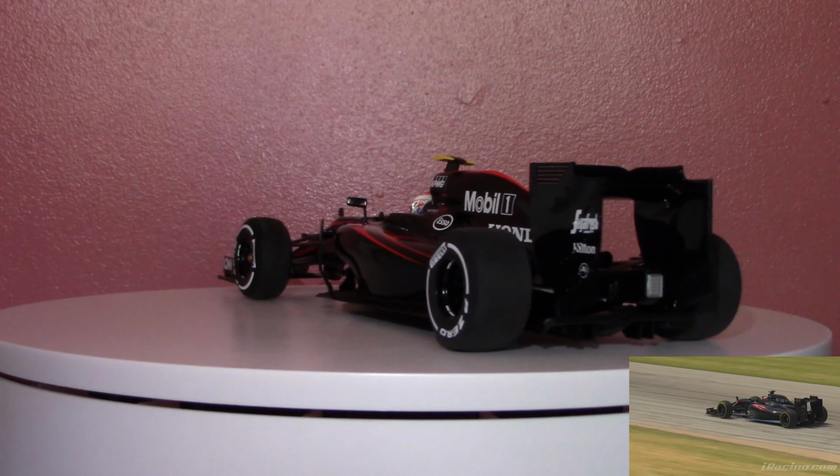Why do we have this car? Well, basically, it's just to have a bit of a laugh. Let's take a look at what AutoArt have done with this car, take a look at the competition history, and just basically reminisce at a bygone era of McLaren doing McLaren things.